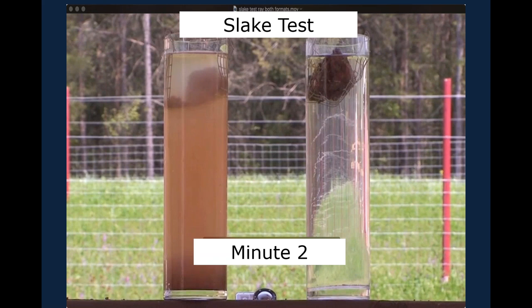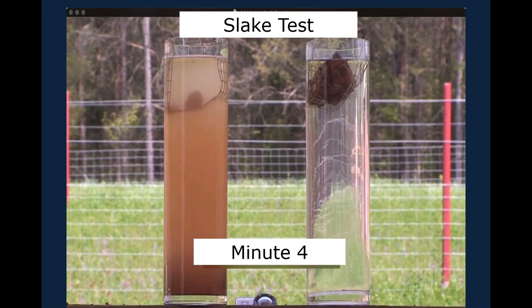You know, another minute and then even another minute, a couple minutes later here, the first aggregate on the left is almost totally dissolved, right? The one on the right is sitting there almost in the same condition as when it started. And so you have to understand that those are both the exact same soil type. The difference in how they reacted is the management that they've been exposed to. The one on the left that dissolved comes from a tilled field. The one on the right comes from a long-term no-tilled cover crop field.